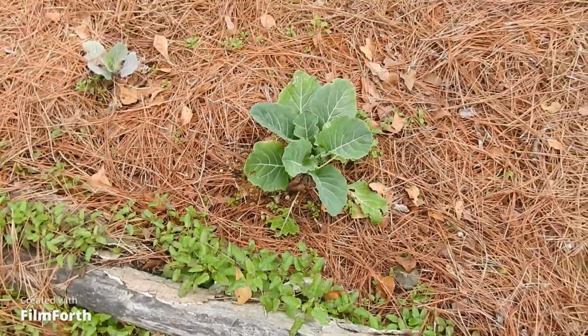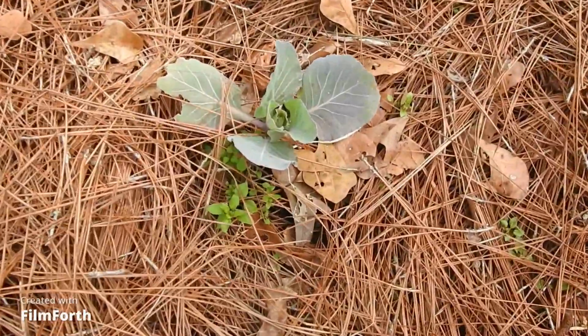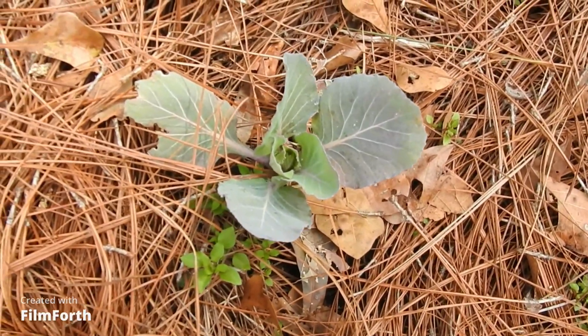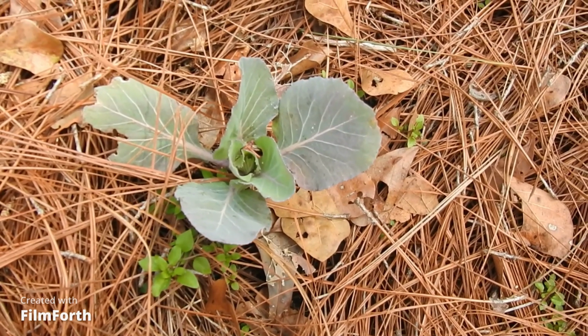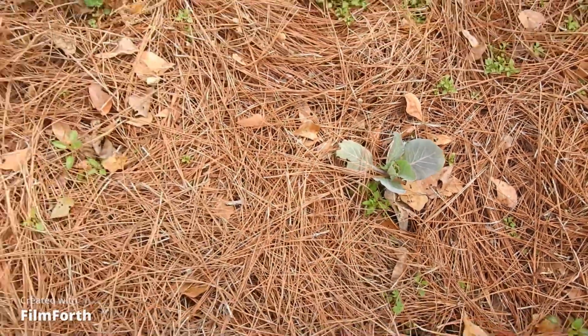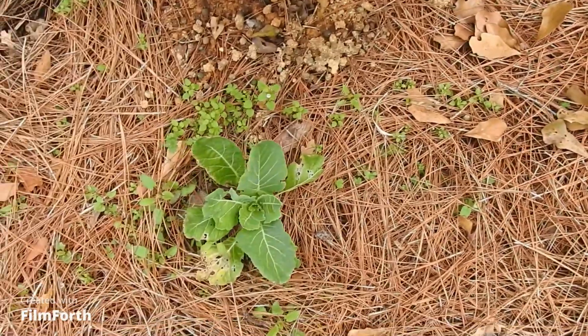And right next to the collard, we have another cabbage. This one's a little bit smaller. As you can see, it's had pest damage as well. But it's still here, still looking good. Still going to hopefully get a cabbage head from it. Here's another collard. And another one here.